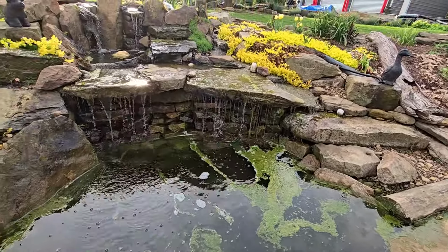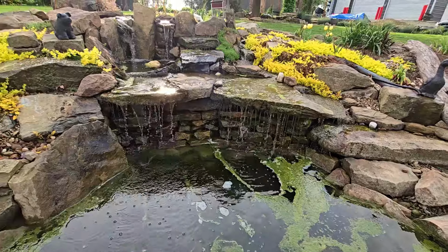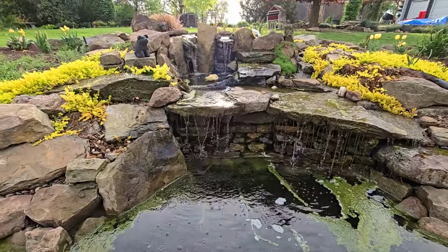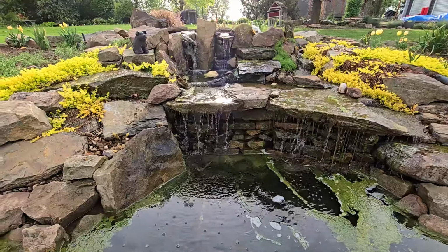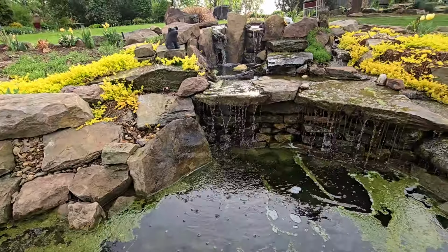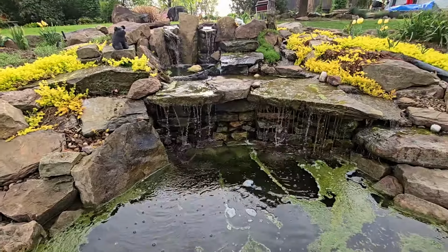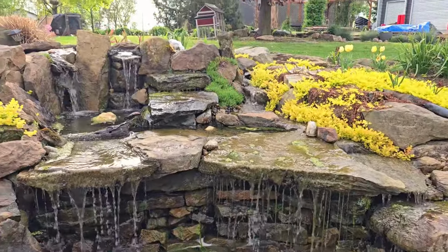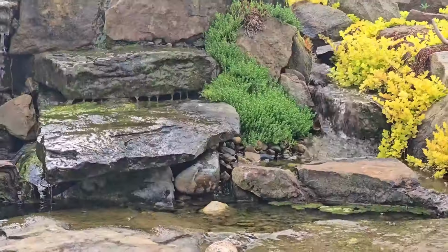I do have some floating plants in my aquarium I could probably pull out now that the freeze is pretty much over. You never know, we probably will get a late frost, but hopefully we have most of the cold temperatures behind us. The creeping Jenny here on the falls is looking really good. All the bright yellow filling in the rock caps. I would like to add more of that sedum mat that I have growing around the rocks right there though.